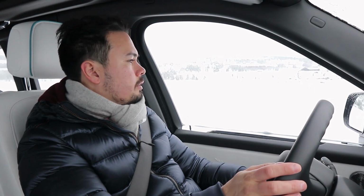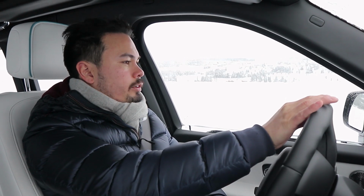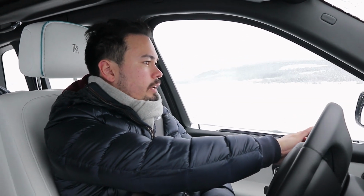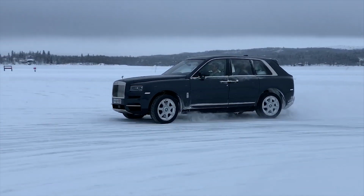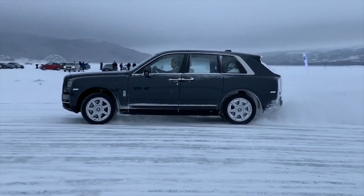You don't want the car to just go boom and stop, nannying you. We have a great chassis. We don't have to support it with technical electronics. And this corner is very polished. Yeah, very polished. And then, okay, like this.